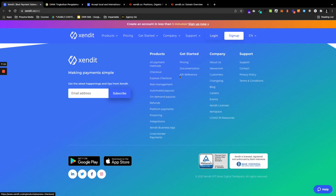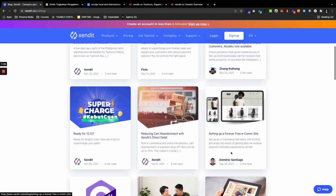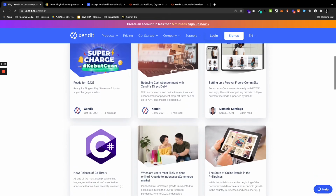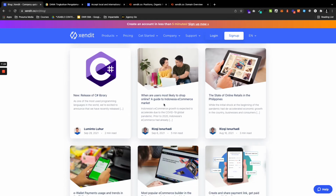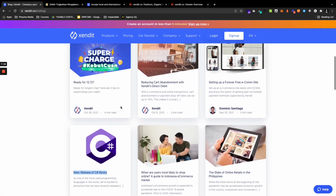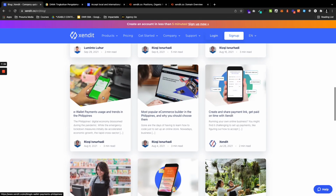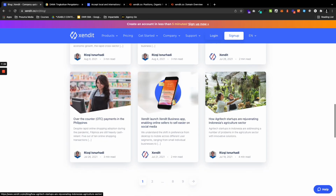That's one of many pages. The other thing that I wanted to call out as well, as I come to the blog, is they do pretty well, and it looks like they're publishing fairly frequently. I'd say two a month on average, and it looks like a lot of these are a very wide range of topics. So state of online retail in the Philippines, and then different developer items and Singles Day. So it has a pretty wide range.